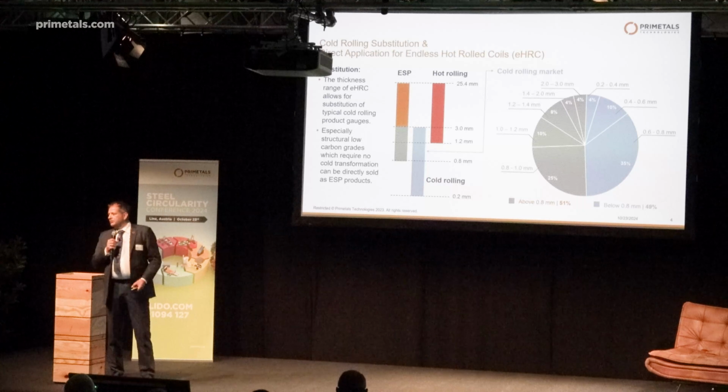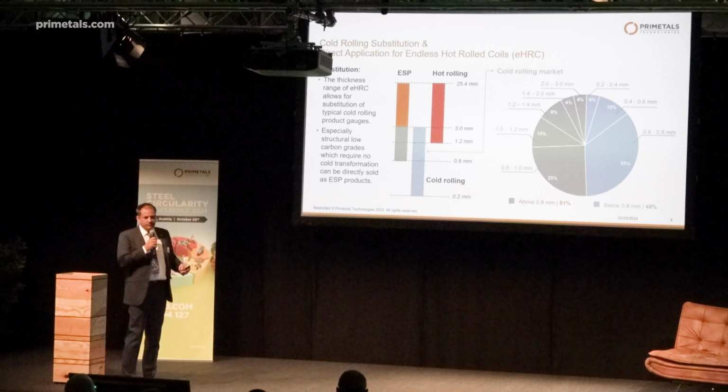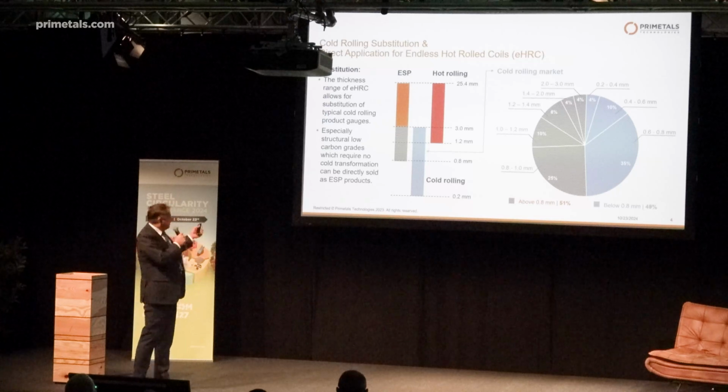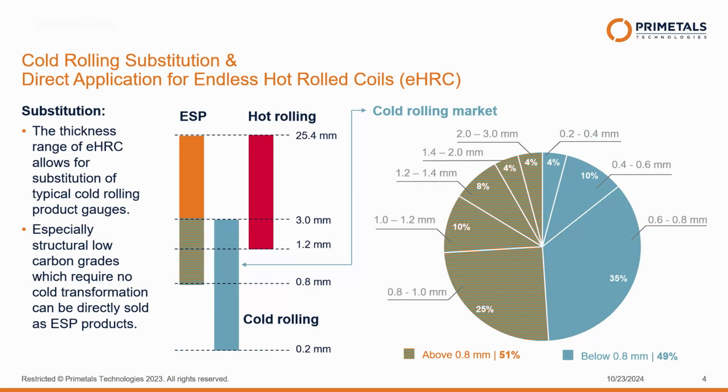This idea of streamlining downstream processes, I just want to stress for 1 or 2 slides. As I mentioned, with the ESP line, you can see that there is a certain overlap in thickness that can be produced on these lines, where you normally cannot serve with hot rolling or with other batch-based hot rolling processes. And you have to go to cold rolling.